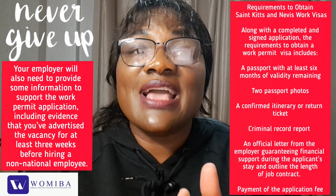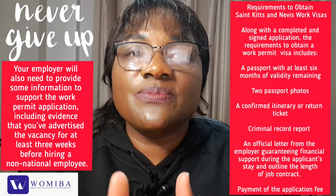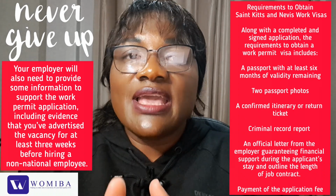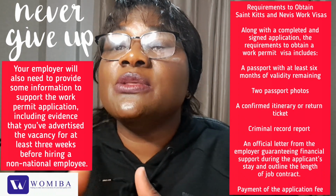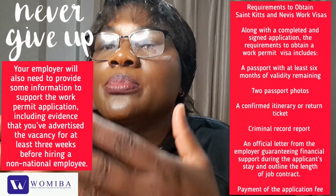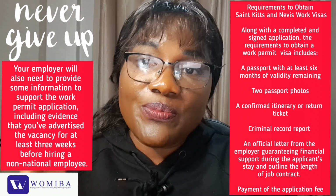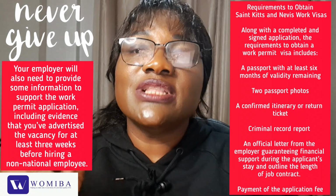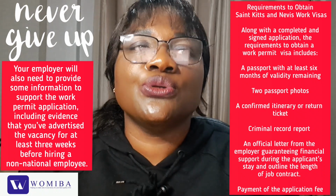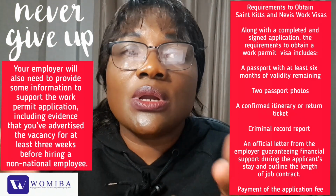So this is where I said you should pay attention. Your potential employer must make the application, with one form to be completed by the potential employee and another by the potential employer. So there are two applications for work permits, from you that is looking for the job and from your employer that is giving you the job.